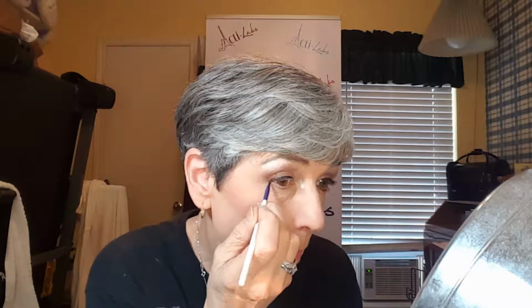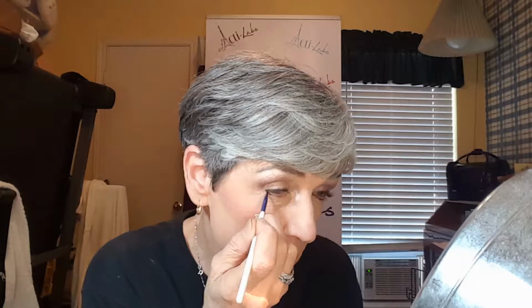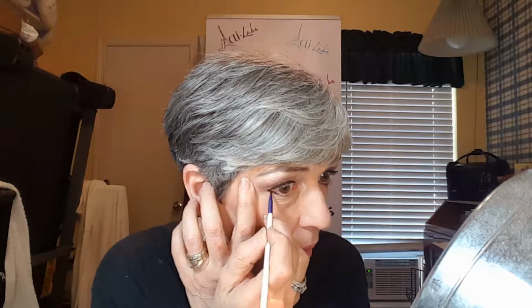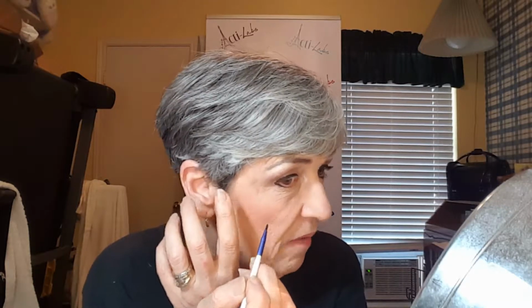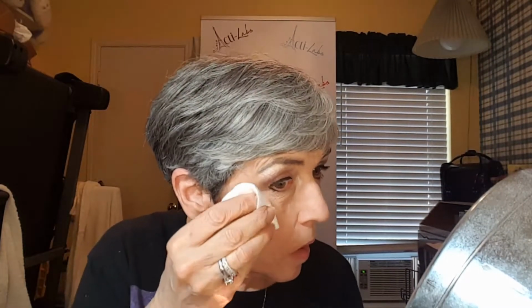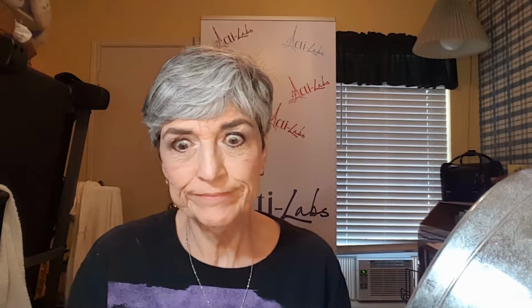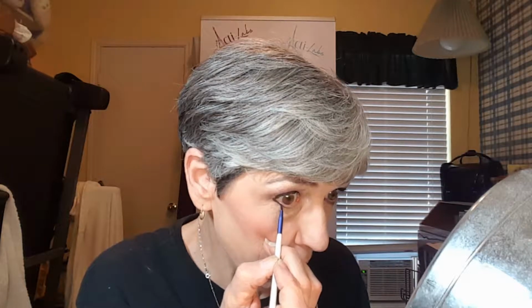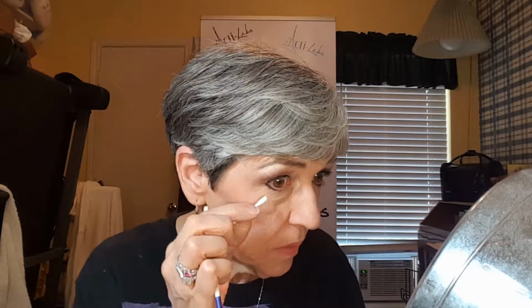I don't want to do a whole bunch. And then I'm just going to go about halfway is all. Oh shoot. Dang. Shoot. Had something on my finger. Clean hands, clean brushes. So important. Alright. As I was saying, I'm only going to go about halfway with the liner because I'll show you what I'm going to do.